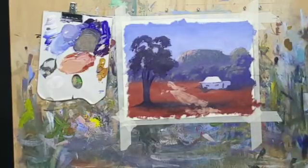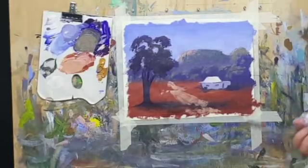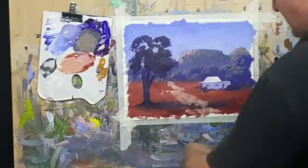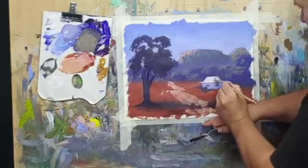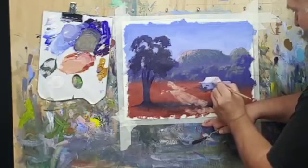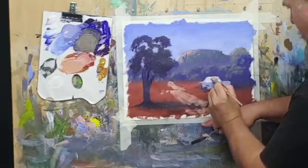Okay, now. One thing we've forgotten, rust the same colour as the foreground, midground. Absolutely, thank you Cole. Basically we want that tone there. So I'll just pop some of that in while it's wet, better to just pop a little bit in there.